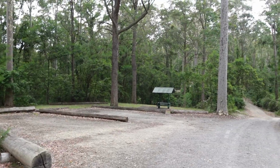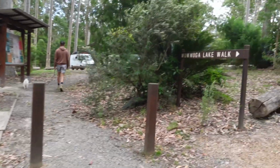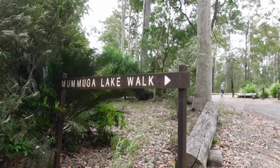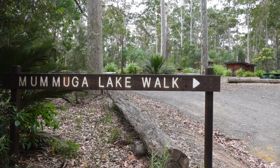Free camp. It's on the New South Wales coast. It's called Bodalla Park State Forest Reserve, and it has a nice little 40-minute walk in the rainforest, which if you saw our last video, you would have seen us do that one.